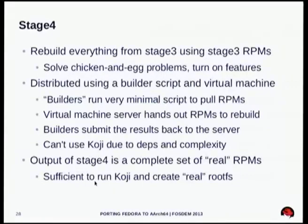Once we get out of stage 4, we have this kind of giant set of RPMs. The whole thing's been built, more or less. The whole basic install has been built. But it's still not official. It's still not been built using our standard build system.